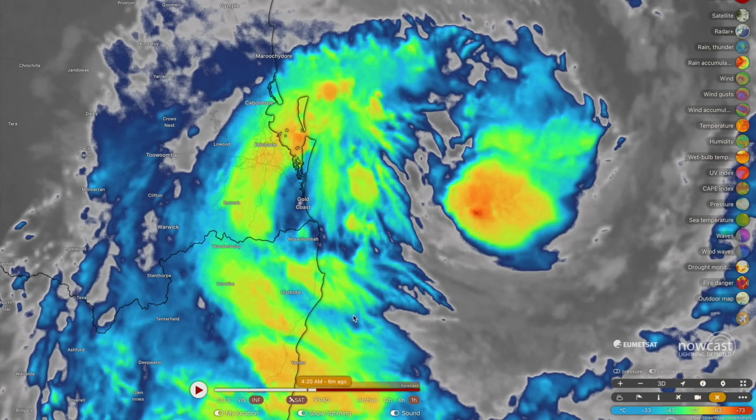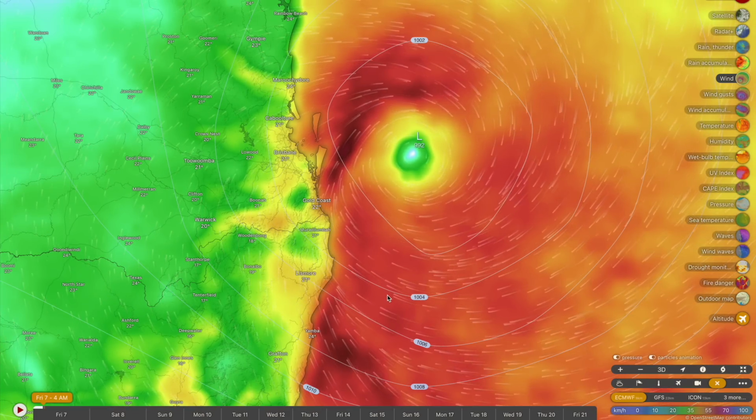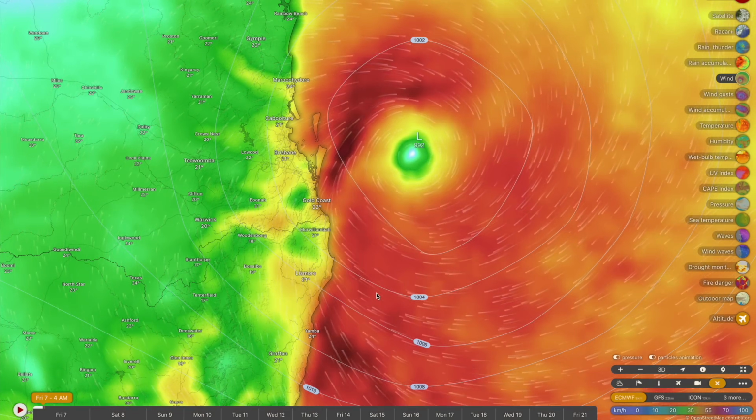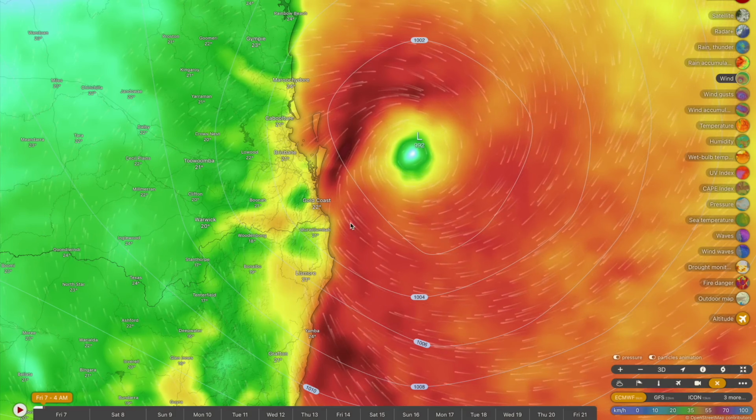This is where the first batch of cyclonic winds is, and where some of the strongest winds in this tropical cyclone are, which are cyclonic right down towards Yamba, including Byron Bay, the Gold Coast, up through Stradbroke Island, and then through Moreton Island, and even up towards the Brisbane metro area.